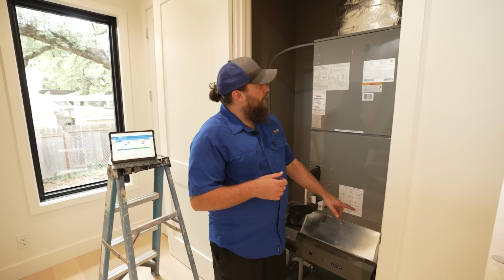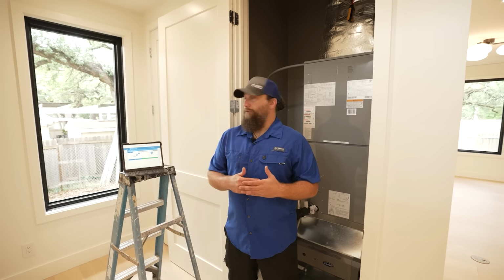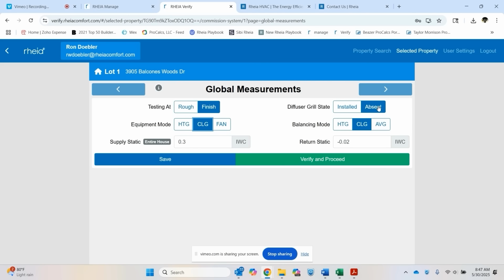We went ahead and installed our supply and return static probes to make sure that we're getting an accurate static pressure reading. We're going to go into the app and we're testing at the rough, so you're going to make that selection. We're going to be testing the equipment in cooling mode. We have the diffusers absent. And we're going to balance to cooling because we're in Austin, Texas. So it's a cooling dominated climate.